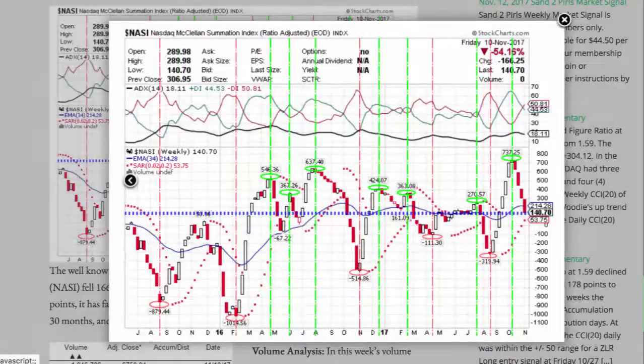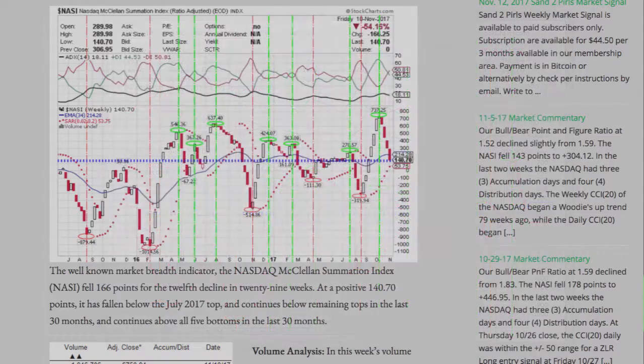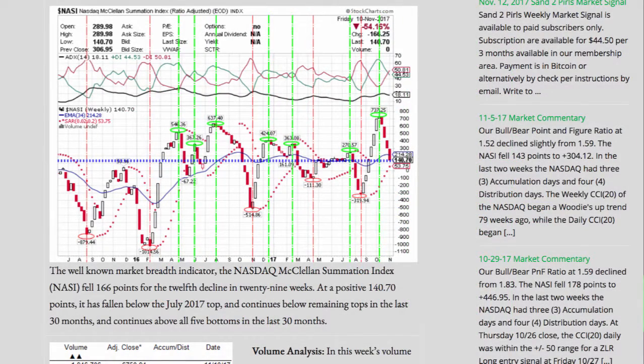The well-known market breadth indicator, the Nasdaq McClellan Summation Index, fell 166 points for the 12th decline in 29 weeks. At a positive 140.70 points, it has fallen below the July 2017 top and continues below remaining tops in the last 30 months and continues above all 5 bottoms in the last 30 months.